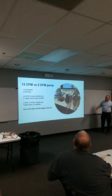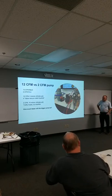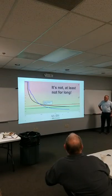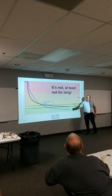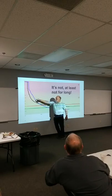The 12 CFM pump's ultimate pull has a 5 micron, while the 2 CFM can only pull down to 10, right? Right up to the manifold hoses. Well, how much faster will the bigger pump be? Not surprisingly, when we have a ton of pressure in the system, we can push out very quickly. The 12 CFM pump initially is right here, it's pulling down faster, right?